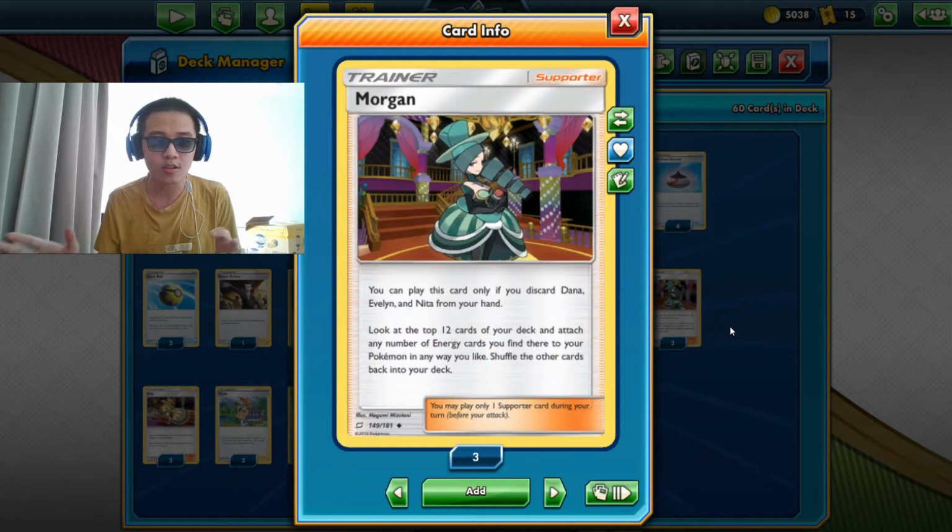So why is it so contrasting? Why is the difference so big? Why does Morgan have such a huge advantage over cards like Ene's Resolve or Bea? Because Bea also allows you to attach any type of energy cards, not just basic, but it only allows you to attach to your fighting type Pokemon. And Bea is only the top 5 cards of your deck. You discard the other non-energy cards as well.